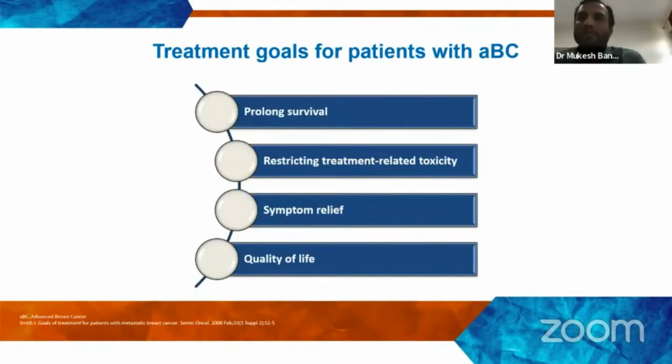So what are the treatment goals in this patient? The most important treatment goal, I think, will be to prolong survival, because in the metastatic setting we now have very good agents available which can prolong the overall survival of the patient. Second, as it is a palliative setting, restricting treatment-related toxicities is also important.